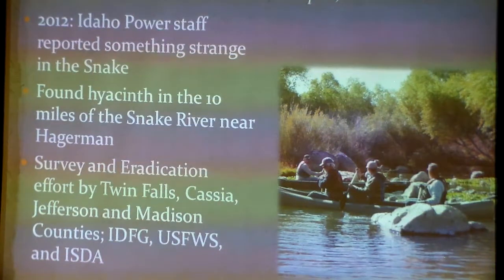Water hyacinth, this will be the last one I'll touch on. There was water hyacinth discovered in the Snake River, and it was coming, which dam was it? Salmon Falls Dam? Lower Salmon Falls. The guy working there saw something that just didn't look quite right. And it was, where did they catch it? It was in the intake area? Yeah, I think so.